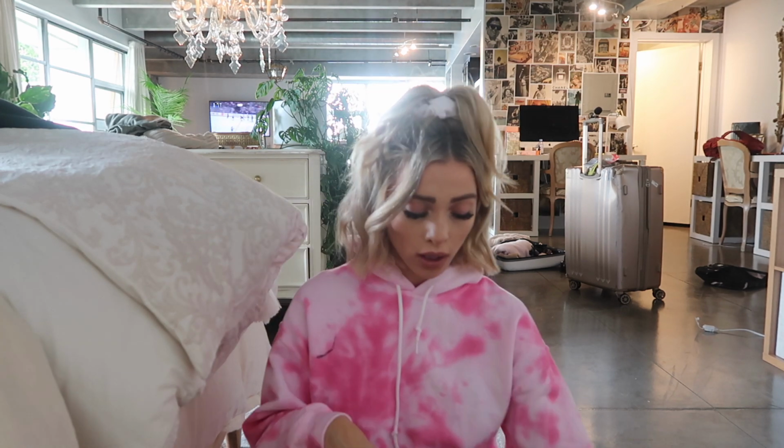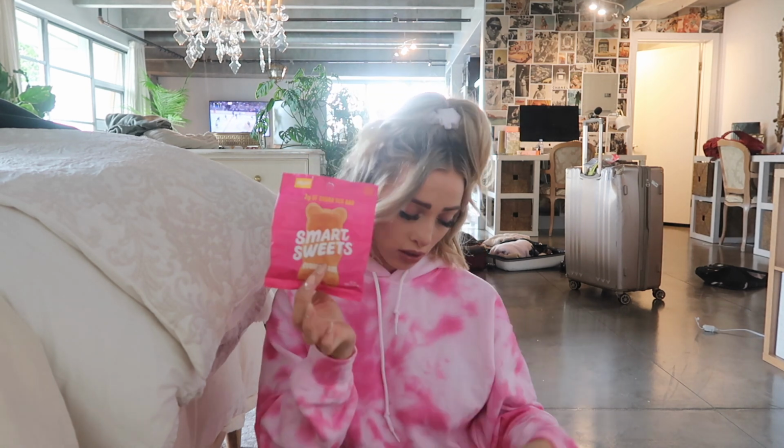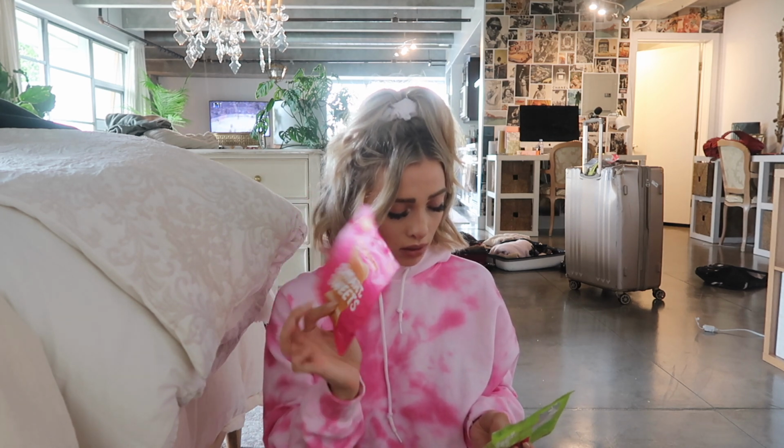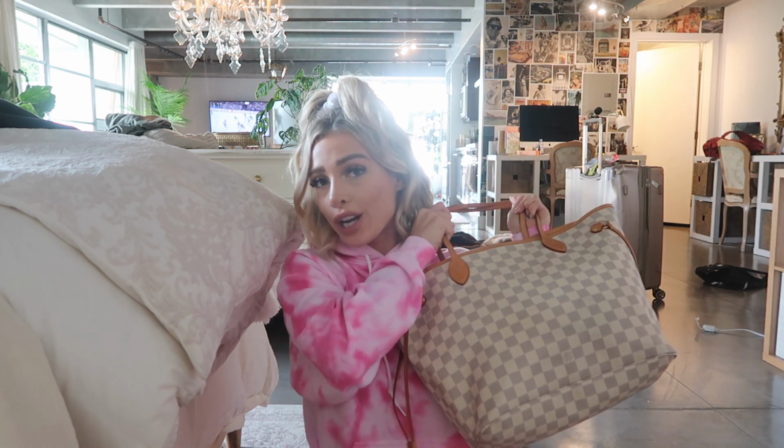Gummy bears are also good. The peach rings are my second favorite flavor. And then these are gummy bears too. Was one of these sour gummy bears? I think they're both just gummy bears. Oh, fruity and sour. Yeah, a fruity and a sour. So, snacks. And then this is ready to go.